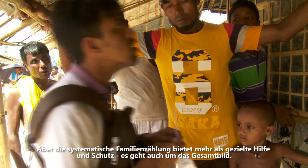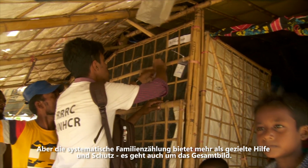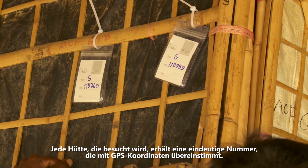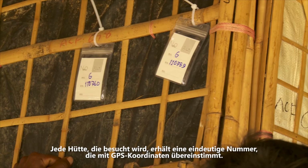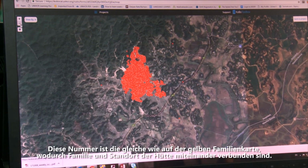But the Family Counting Project is providing more than just targeted aid and protection. It is also about the big picture. Each hut that is visited is tagged with a unique number matched to GPS coordinates. That number is the same as the family's ID card, linking the two together.